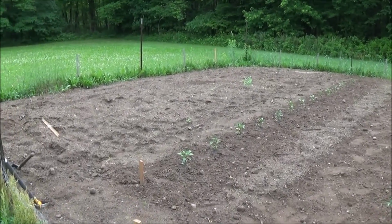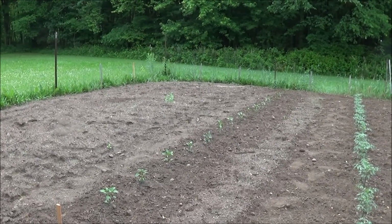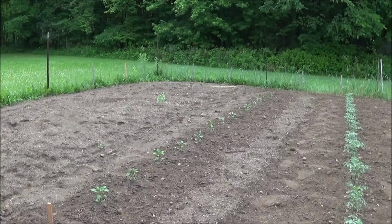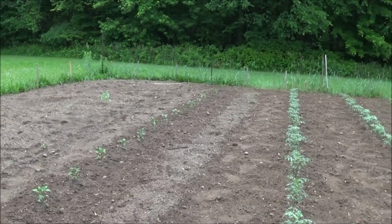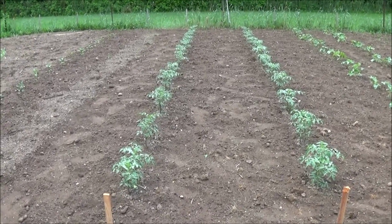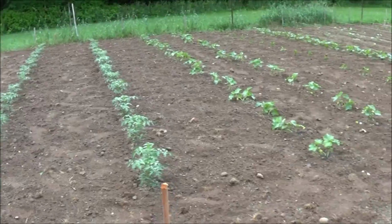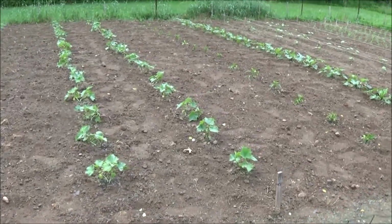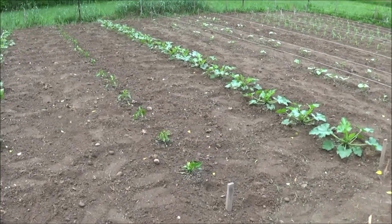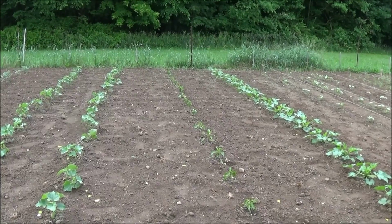I put in a row of jalapenos here. They're doing really good, and I think that it's rockier down here on the north end than it is on the south end of the garden, so it gets a lot of drainage, and peppers don't like to have a whole lot of water. And tomatoes, they've probably doubled, maybe even tripled in size since I planted them. The pickling cucumbers are doing good. And then I got my bell peppers here, and they're just kind of stumbling along. I think they needed some fertilizer.